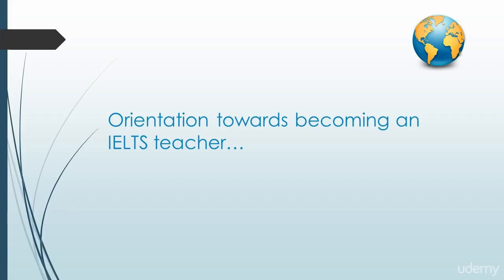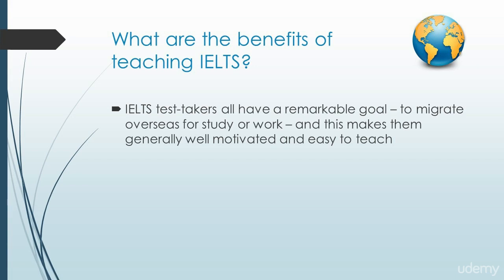In this tutorial, we'll answer some of the most frequently asked questions for those interested in teaching IELTS for a living. The first question is, what are the benefits of teaching IELTS? IELTS test takers all have a remarkable goal: to migrate overseas for study or work, and this makes them generally well motivated and easy to teach.